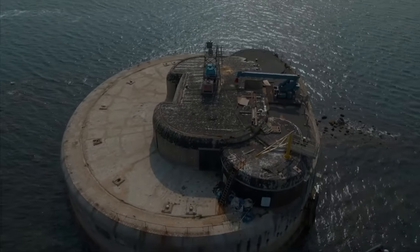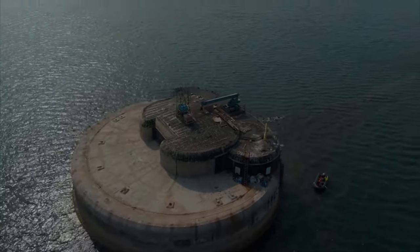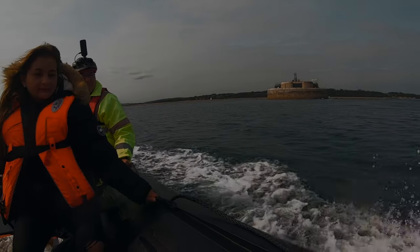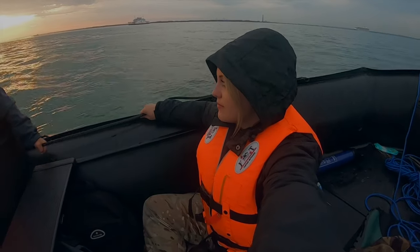St. Helens Fort is one of the sea forts close to the Isle of Wight. Construction began in 1865 and was completed in 1878 at a cost of around £123,000. The fort is now in private hands and not open to the public. It was offered for sale in 2003.